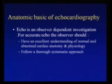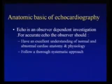We all know echo is an observer-dependent investigation. If you know, your mind knows, your eyes will see. So it is very much dependent on your knowledge. So a clear definition of the congenital heart defect should be in your mind while you are doing the echocardiography. For accurate echo, the observer should have an excellent understanding of normal and abnormal cardiac anatomy and physiology.